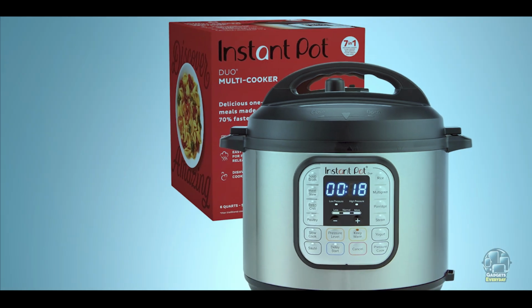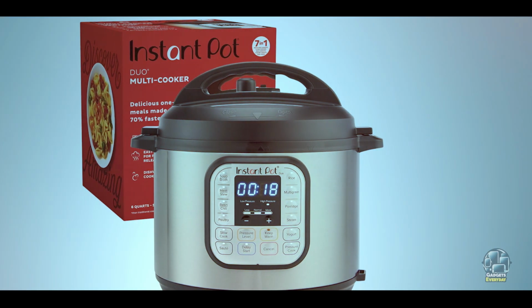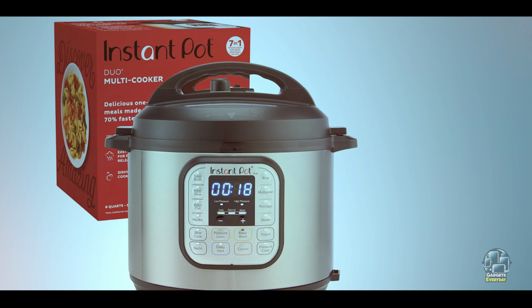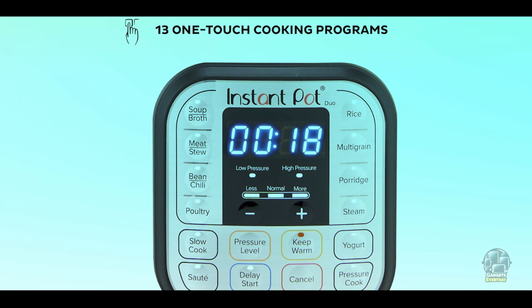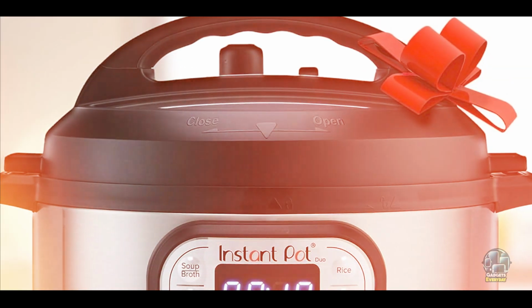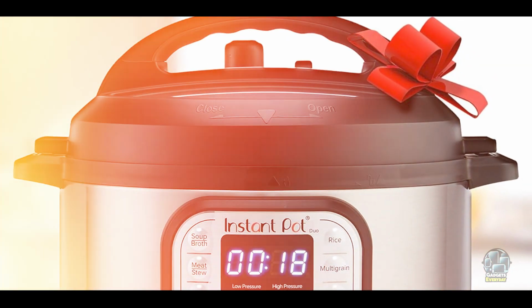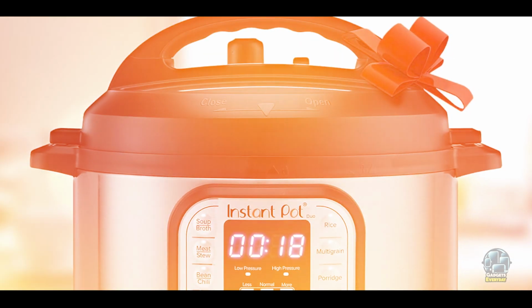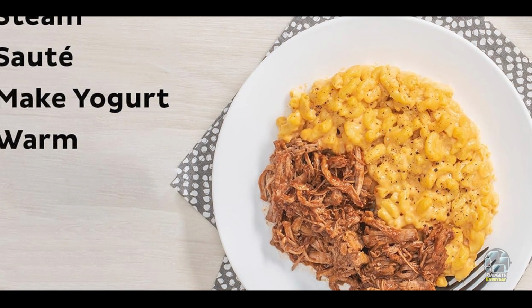It's perfect for making hearty meals like chili, pot roast, or chicken soup, but you can also use it for rice, eggs, and even yogurt. The multifunctionality of this appliance means you can eliminate several devices from your kitchen, saving space and money. For busy families or anyone who enjoys home-cooked meals but doesn't have time to cook from scratch, the Instant Pot Duo offers a fast, efficient, and convenient solution.